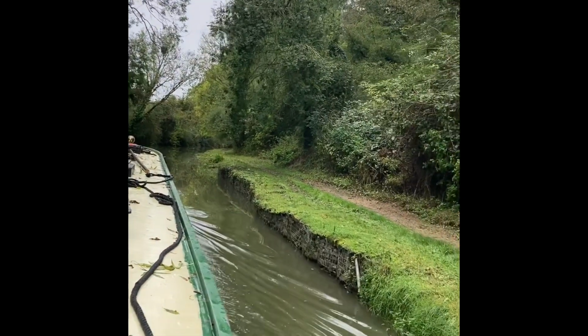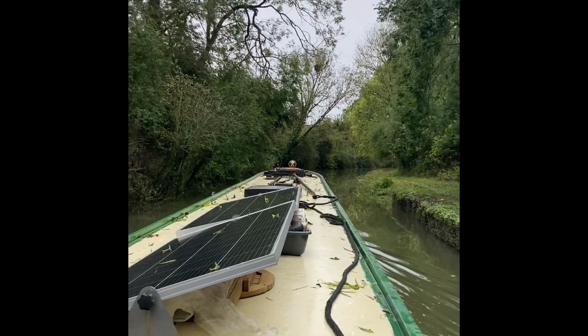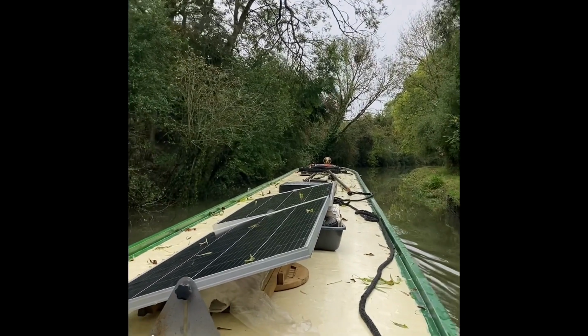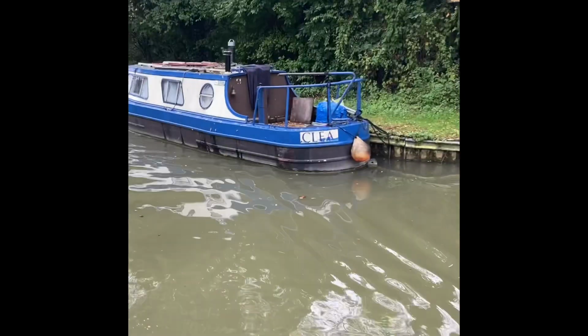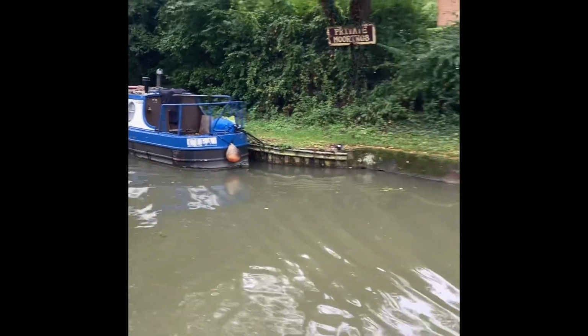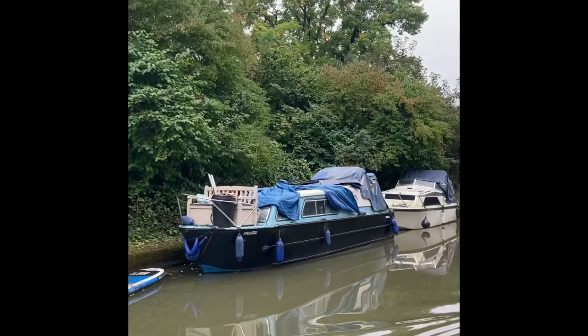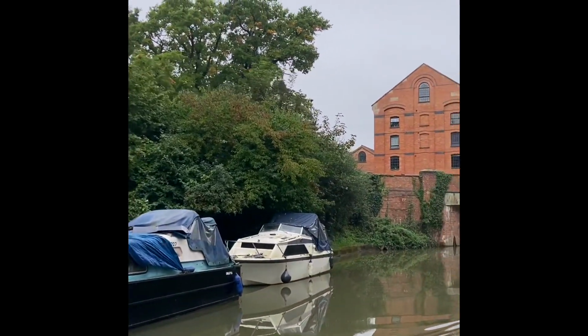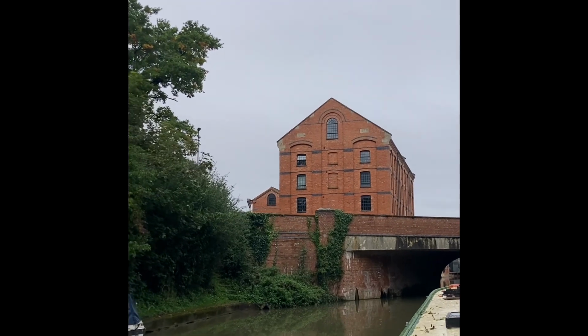The towpath is here, which we're usually on. But yeah, absolutely loving this. Different experience entirely. So this is a narrowboat, a small little cruiser boat. You get quite a lot of these on the cut, as I said, and we are now coming through Blisworth village, and yeah, quite a nice village as well.